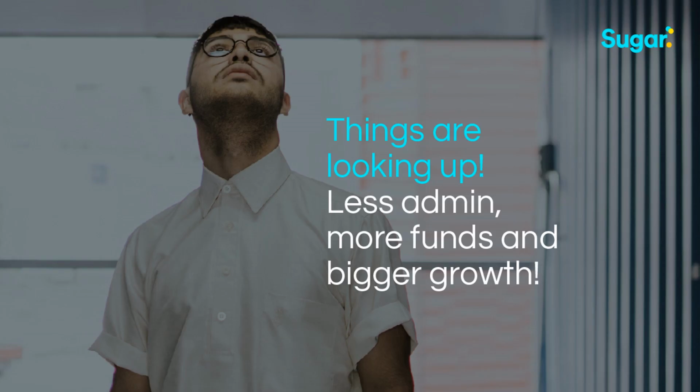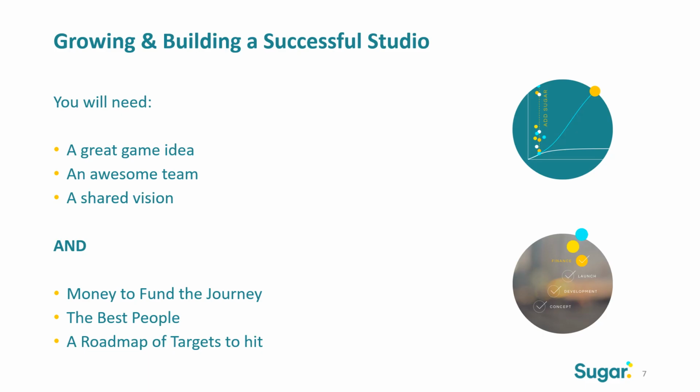Now I'm going to move into the key piece of the presentation, which hopefully will add some value to you, and just talk about some of the pieces you should be thinking around funding and strategy and financing to scale up into a really successful studio. So in terms of what matters to grow and build a successful studio, it goes without saying you need a great game, an awesome team, and a shared vision. I don't have a creative bone in my body, but I recognize that there are a lot of you out there that have all of these qualities.